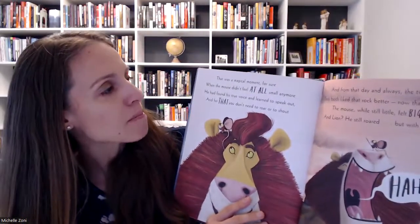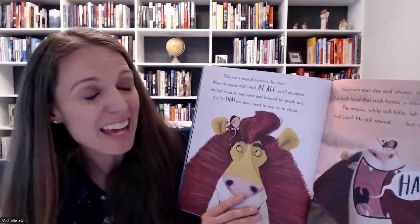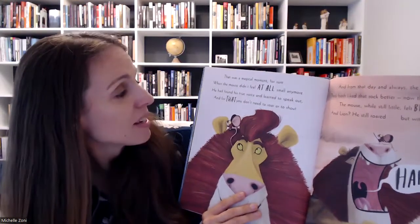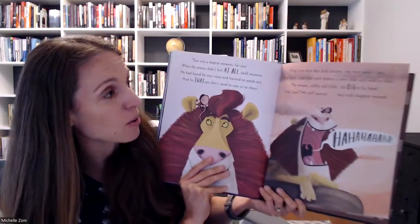What a surprise. The mouse thought Lion was going to be scared of him, and the mouse thought he would be scared of the lion, and the lion was scared of him. That was a magical moment for sure, when the mouse didn't feel at all small anymore. He had found his true voice and learned to speak out. And for that, you don't need to roar or to shout.